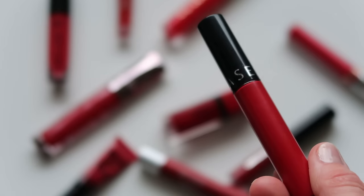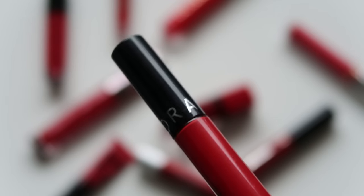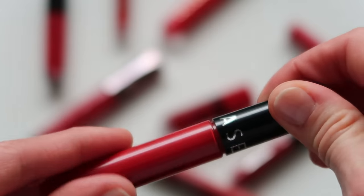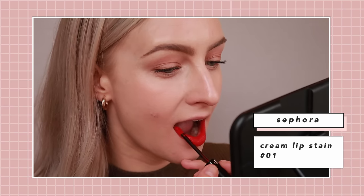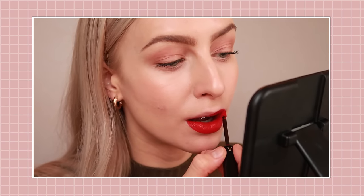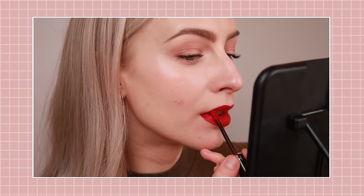Alright, Sephora number one. This lipstick doesn't need much comment. This is the first lipstick I bought when I first moved to Dubai. I used to wear this one a lot before I discovered all the other lipsticks too. It's a great one. The color is great, it stays on, it's full pigment, it's just a good one. It's a bit drying on the lips sometimes, but I mean, who cares?